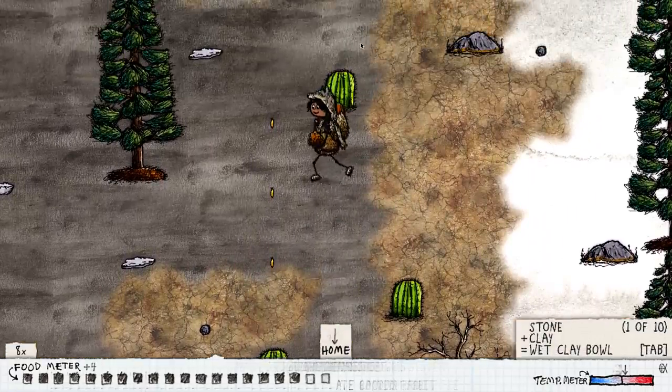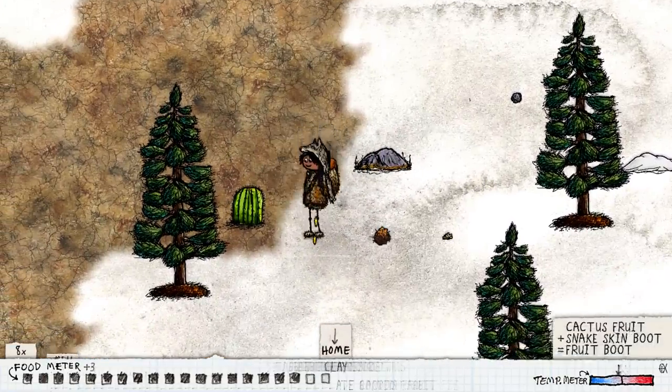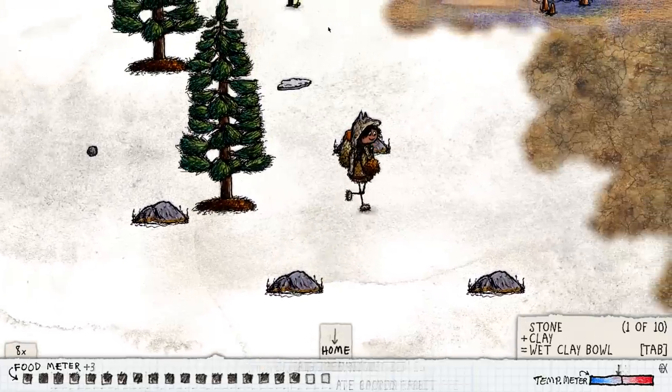I also could go back for the adobe I left over there. It's not a horrible idea, but I don't really want to look for that exact same spot. Also, I'm gathering these things. People can pick them up if they get hungry, because again, they will despawn if we don't pick them up. Something to keep in mind.